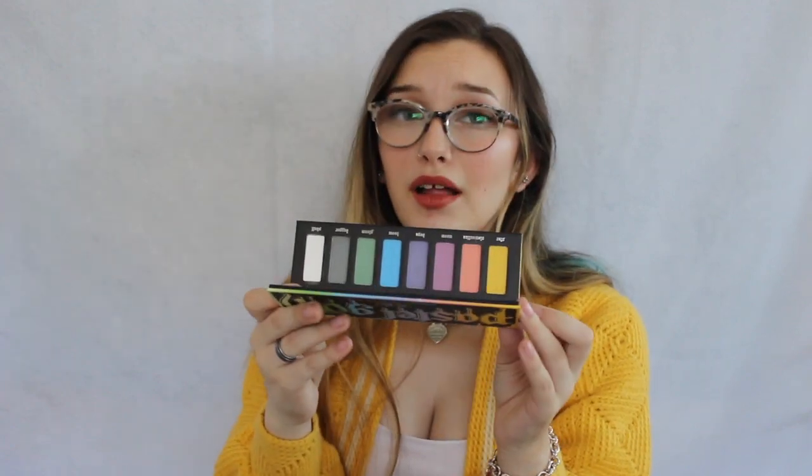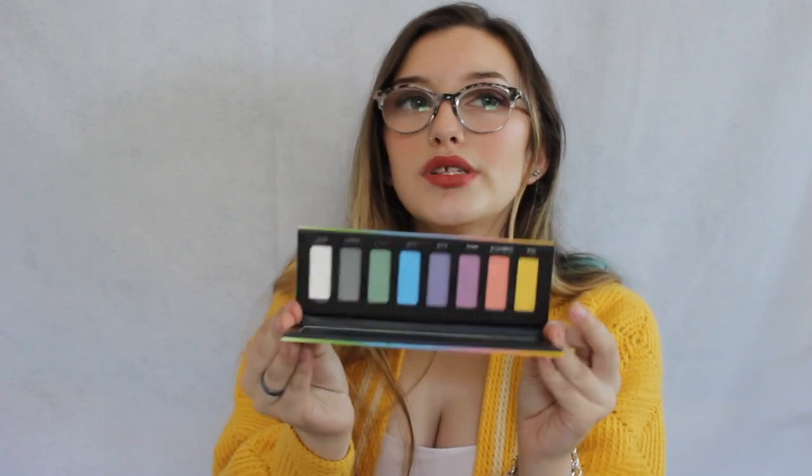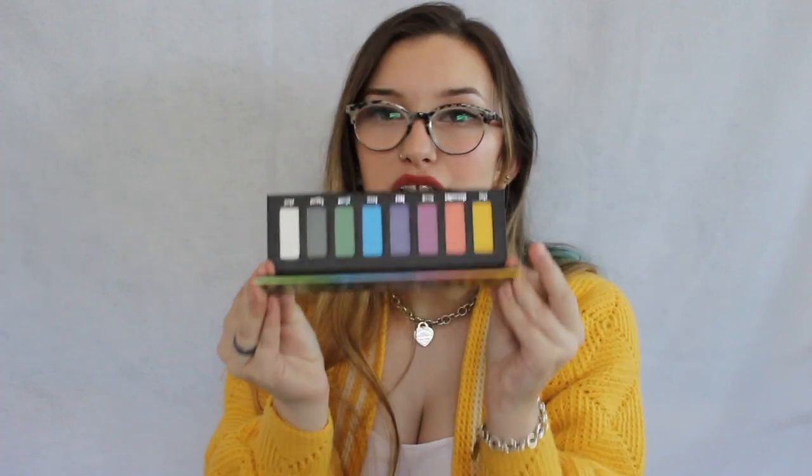I love this palette a lot. It's a great way for you to use color without having something too crazy, but it's still pigmented. It's just pastel. If you've been wanting to dip into colors, definitely try this palette out. It's great in pigmentation, very easy to work with.